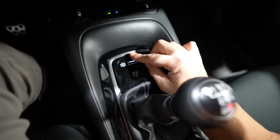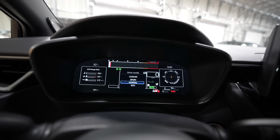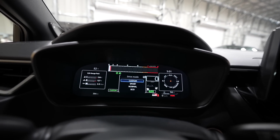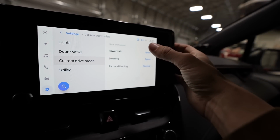You also have your drive modes down here, which you can use this knob for, which you can put in eco, normal, sport, or custom mode, and kind of customize your settings, which you can do in this menu right here. So you have powertrain, steering.